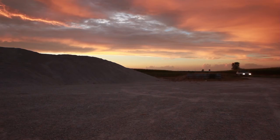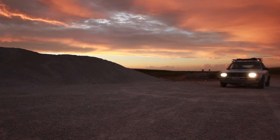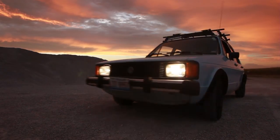I also replaced the headlights in this car with the brightest Silver Star headlights you can buy. So the brights and the lows are both very, very bright at night. Never had any problem seeing.